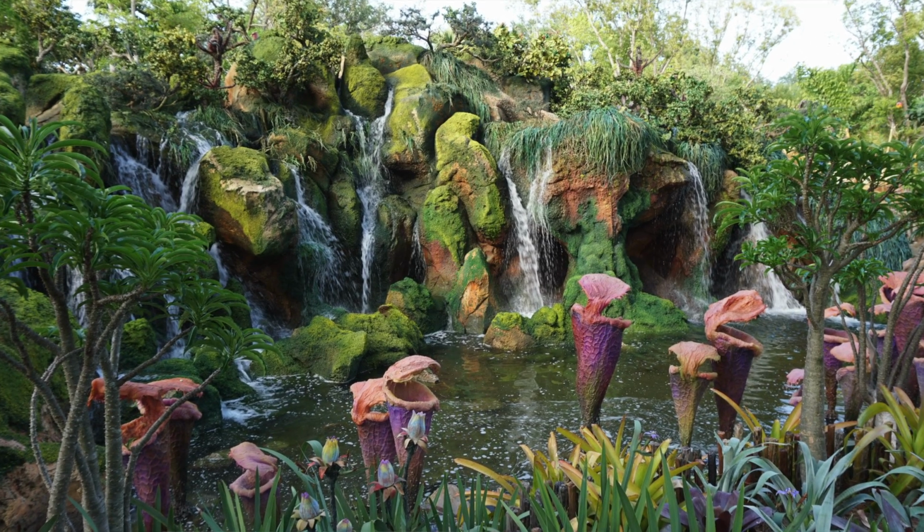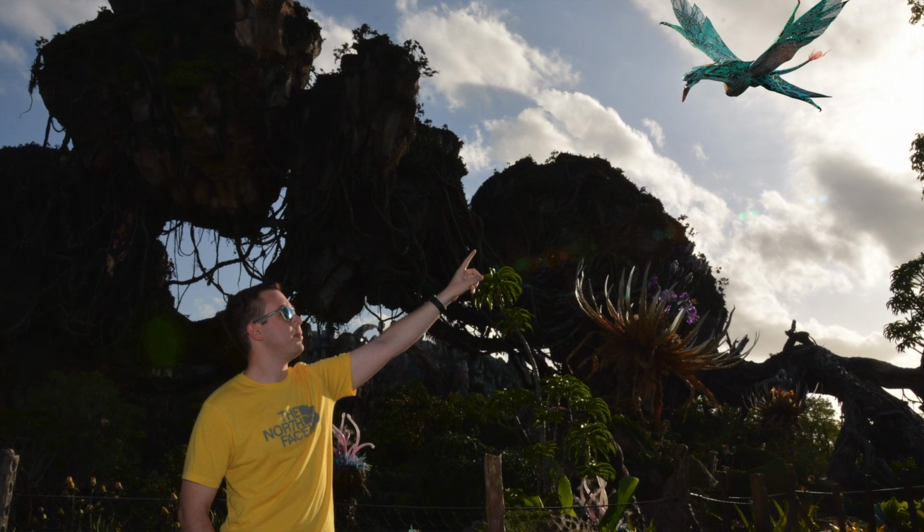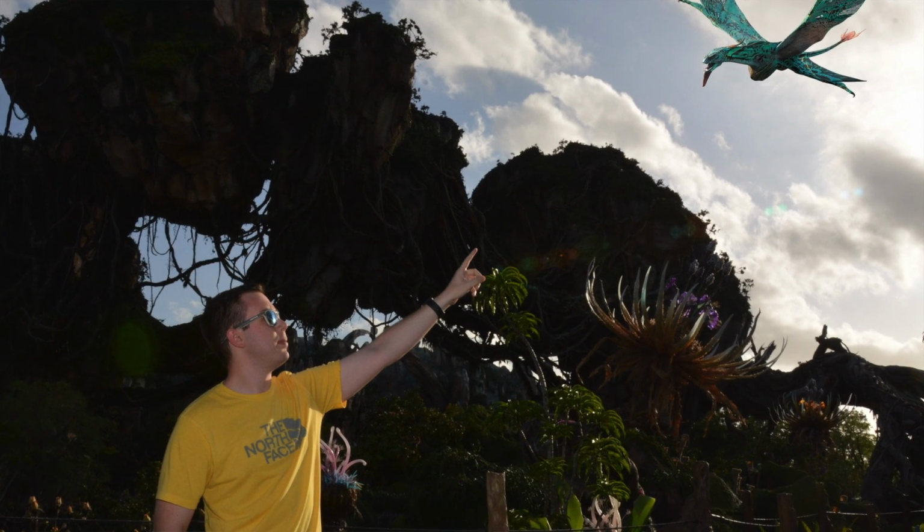So you'll walk in, and during the preview weekend, there were 4 PhotoPass photographers, and the main PhotoPass photographer is obviously going to be right in front of the floating mountain range. And spoiler alert, if you want a picture with that PhotoPass photographer, they do a magic shot where everybody in your party will look off into the distance, and they'll insert a Banshee floating in your picture, just like this one right here that I took.